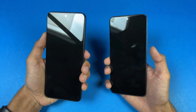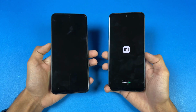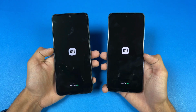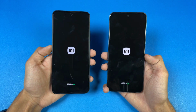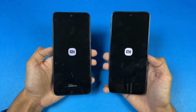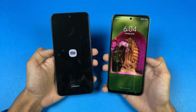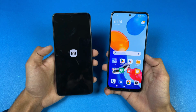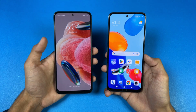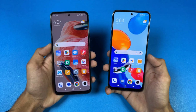Let's quickly boot both of these phones up at the same time. Here we go. And I just feel the vibration on both phones, and you can see the logo came up much slower on the Redmi Note 12. The Redmi Note 12 is running on Android 13 with MIUI version 14, while this phone is running on MIUI 13, which is based on Android 12. So let's see who is faster. You can see the Redmi Note 12 faster when it comes to booting up, while the Redmi Note 11 is taking a lot of time. I don't know why. So now the Redmi Note 11 is also done as well. So we have a 2 or 3 second difference, maybe more, between these devices when it comes to booting up.